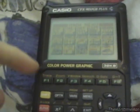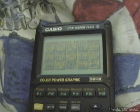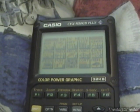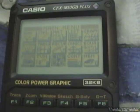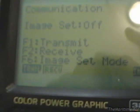But you could get a serial cable for these to hook them up to the serial port of a computer, and you could use it to transfer programs to and from the memory of this calculator. And that made it very useful for loading programs, because you could type the programs on the computer and then load them here instead of having to type them on this funny keyboard. There's that anyhow. Don't think it'll do anything.